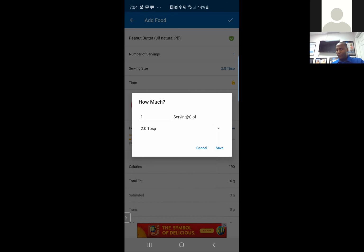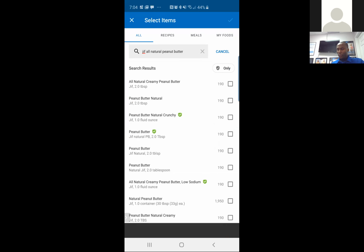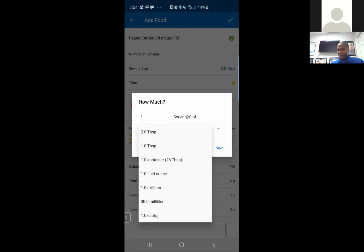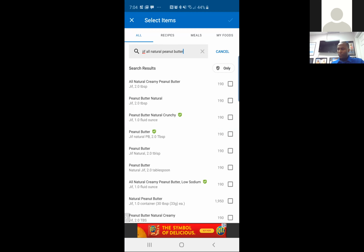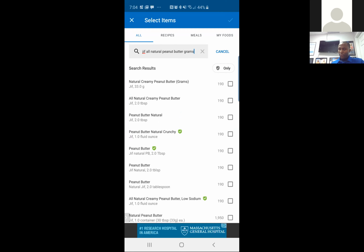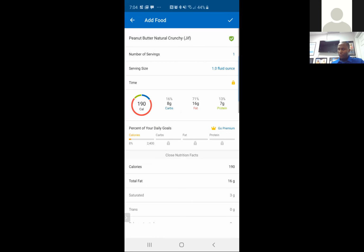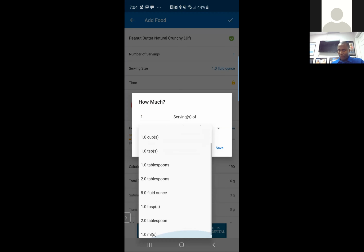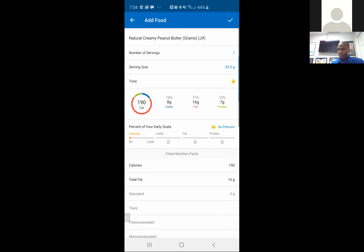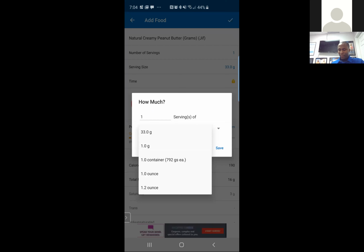So what I'd have to do is find one with grams, as I search through some of these, and I'm still not finding it. Instead of getting myself frustrated, what I do is just add the word grams to it. I search, and then boom, it comes up with ones that have grams. I picked this one here, which is the wrong one. I have this one here that says grams right in there, and now it has grams as an option.